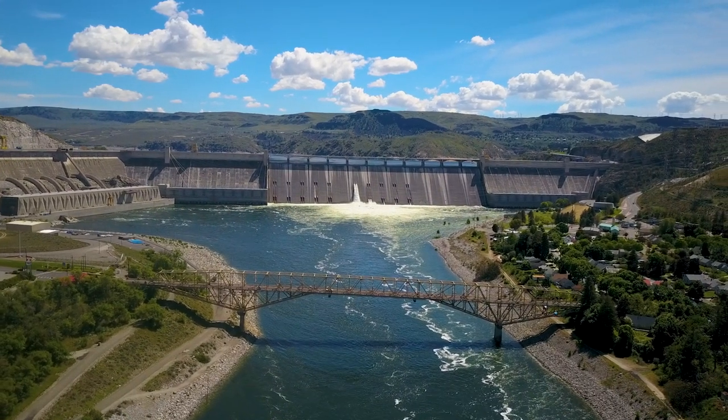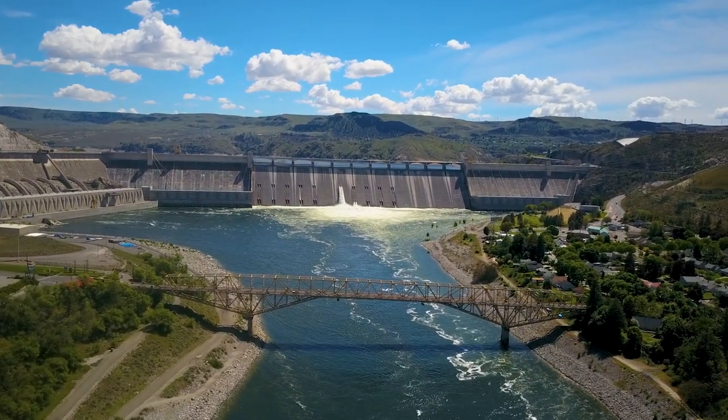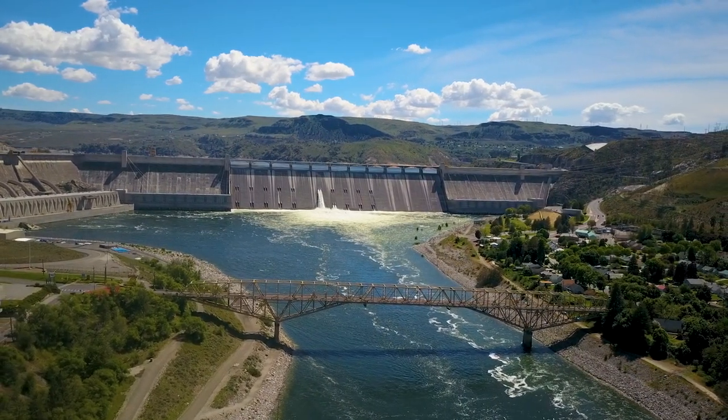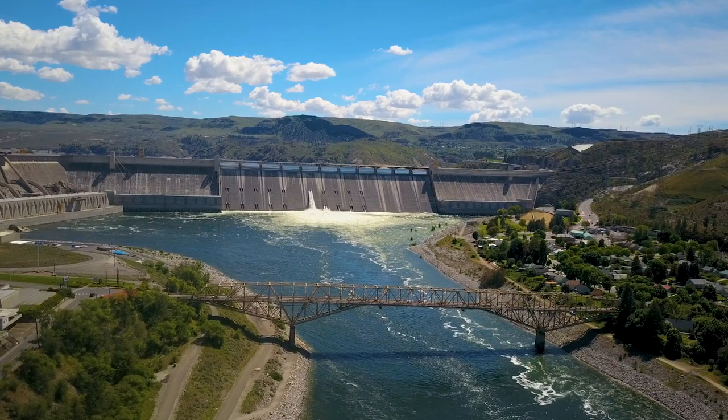As a drone operator, I was also surprised and delighted that it wasn't in a no-fly zone, although I opted not to get very close because of the plethora of power lines running across the river.